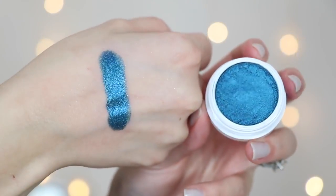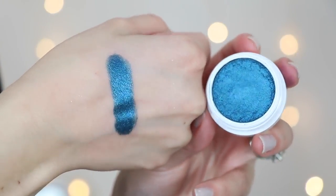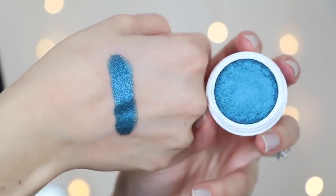Next up is this bad boy right here. It's the only colorful eyeshadow that I have to share with you guys, and it is in the shade Coconut. If you like blue eyeshadow, you need Coconut in your life. This is the most beautiful ocean. I don't even know how to describe it. In the light, it looks like super blue, but then in other lights, it almost looks like an indigo.